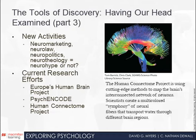The Human Connectome Project is using cutting-edge methods to map the brain's interconnected networks of neurons. Scientists create a multicolored symphony of neural fibers that transport water through different brain regions. By this way, we're getting another view, another look at how the brain is connected and how it actually works, and hopefully giving us better understanding of this wonderful thing that we have that has really catapulted us to the top of the food chain, so to speak, our brain.